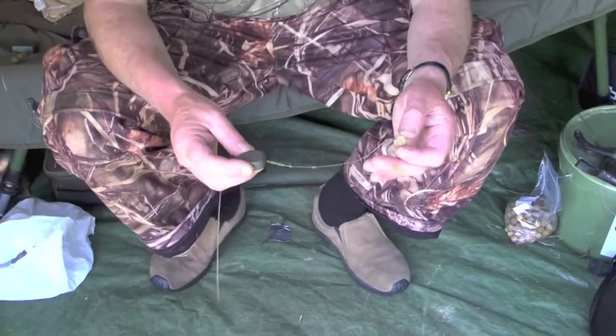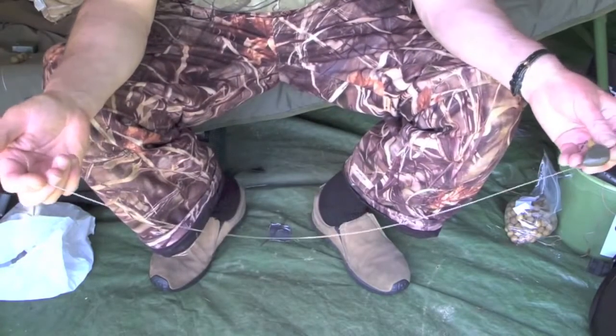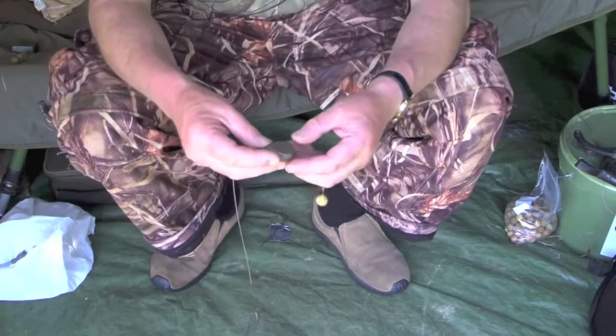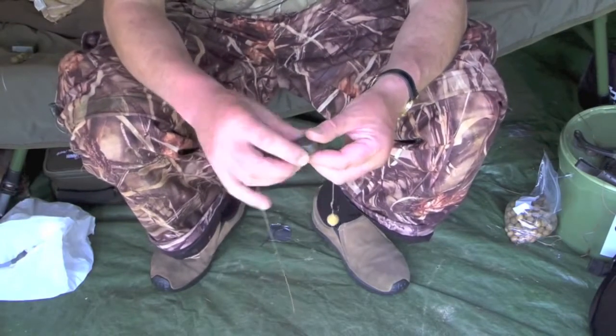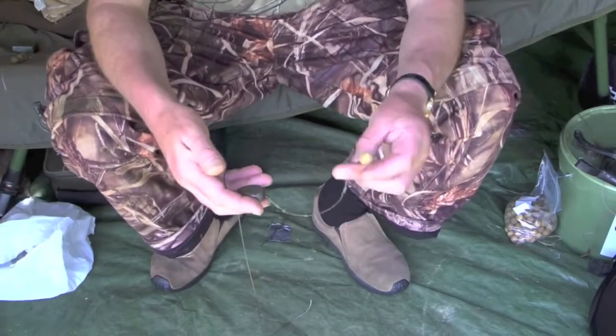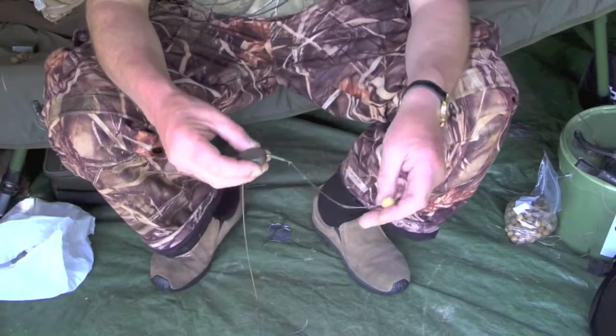This is the rig I've been using. It's about 2 feet of lead core, a flat inline pair. The reason for that, the modern lead clips, there's a lot of play in them, so when the fish picks the bait up, we want direct contact to the lead. It sets the hook much quicker.